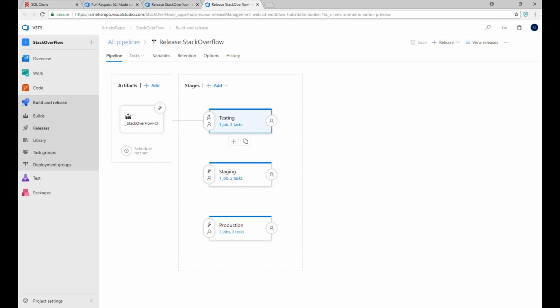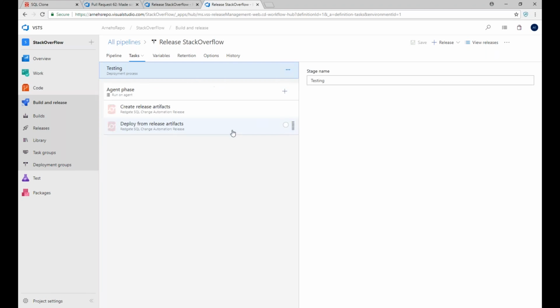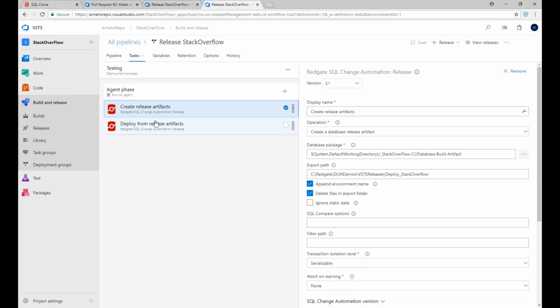So again, as you can see, I have three target environments: testing, staging, and production. And if you take a look at the tasks here, again, I'm using our SQL Change Automation extensions to define my release steps. So two steps. The first step, I'm basically creating a patch script that is specific to that target environment. And we do that by analyzing this table that we add to your target environment called the migration log table. And that's where that migration ID that I showed you earlier on comes into play.